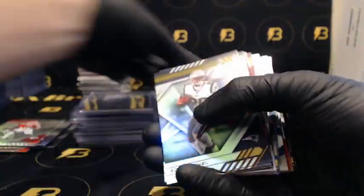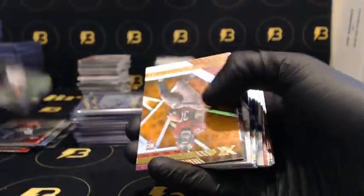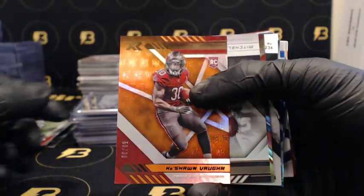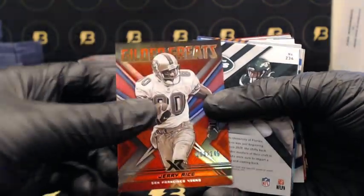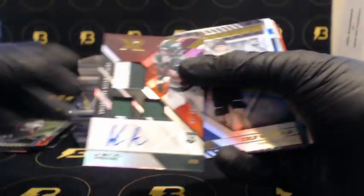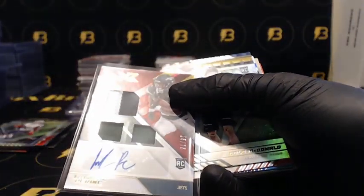We got Jefferson for the Vikings. We got Michelle and Hilton. We got Vaughn out of 99 for the Buccaneers. Trubisky to 75 for the Bears. And we've got nice Rice to 149 for the 49ers. And Piran, two-color patch autograph to 75 for the Jets.